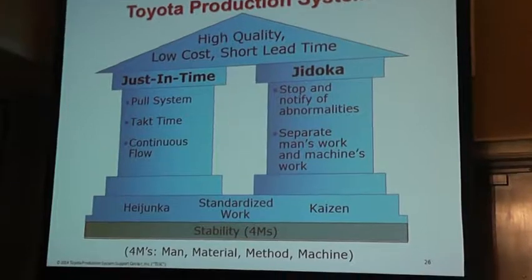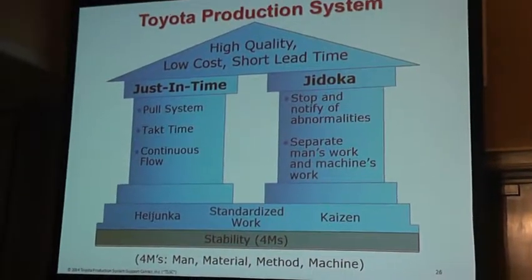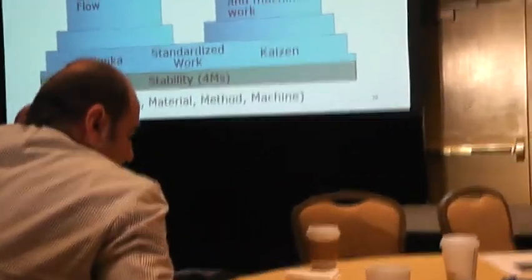The other main pillar, oh, by the way, when you're running with a very high level of just-in-time, what happens is problems become very visible. They stand out. When the flow is disrupted, it stands out. That is intentional and deliberate so that we can then attack and solve those problems.